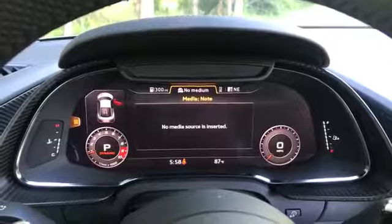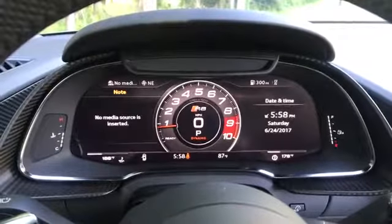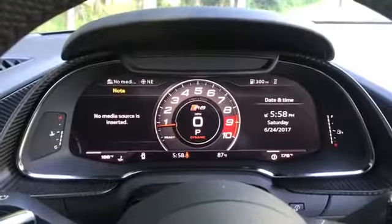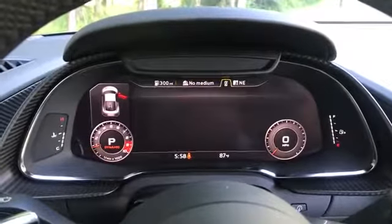Let's start with the fact that it's just a giant screen, no gauges, and completely configurable. You want your tachometer to take up most of it? That's fine. You want your phone contacts and call info? That's fine too. But check out the coolest part.